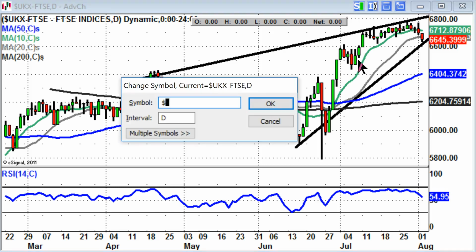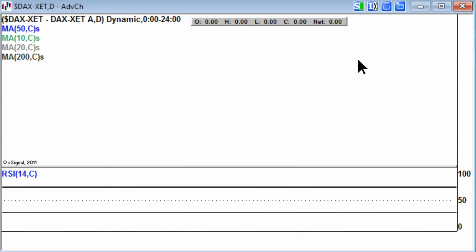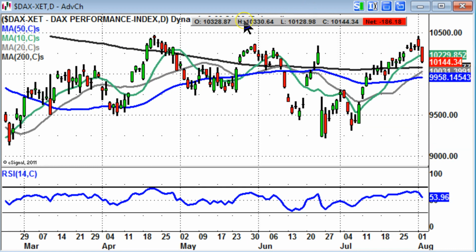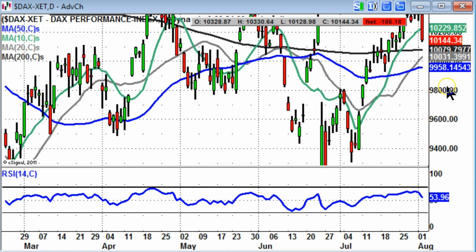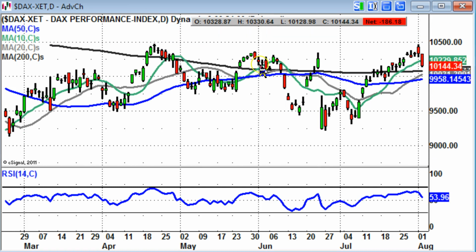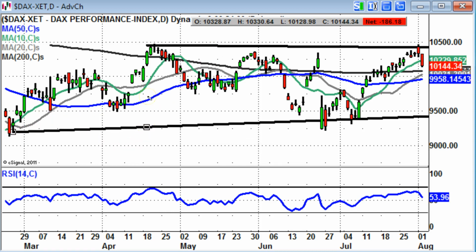Onto the German market, which has actually fallen rather more aggressively in recent days than the FTSE 100. Here we've got a situation where the top of the range, 10,400, basically came into block progress. We've got initial support here at the 200-day moving average at 10,079. End of day close back below that would suggest that we could be back to fighting within this range from 10,400 down to 9,300. But early days yet, probably wait for the 200-day moving average as the decider on what happens next.